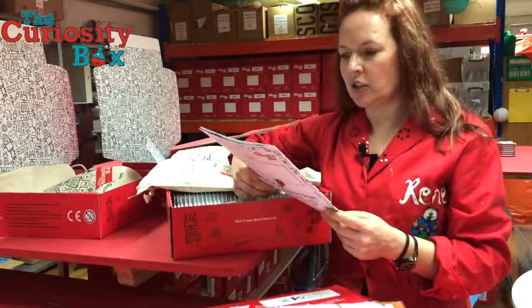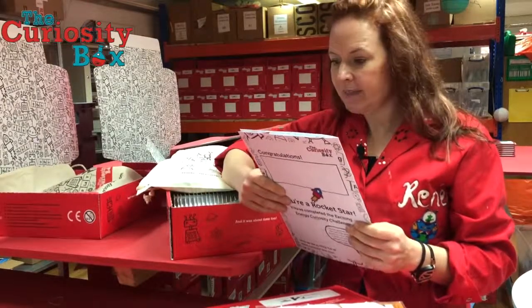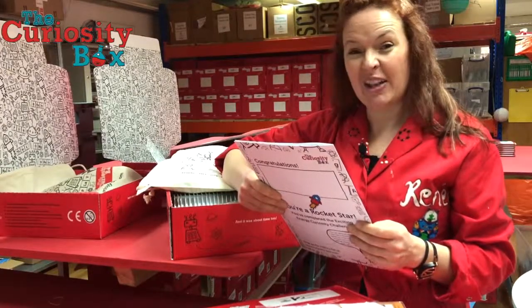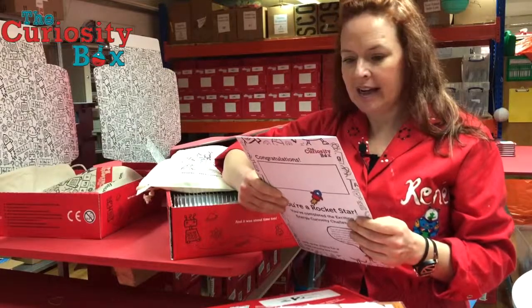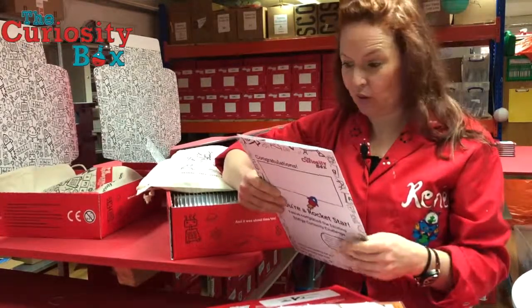So for Exciting Energy, the challenge is we used wind, not the baked beans kind, sun and water as sources of renewable energy. Did you know that about 33% or a third of the electricity that powers your home and school comes from renewable sources? That's a lot. It's actually a lot more than I thought it was.